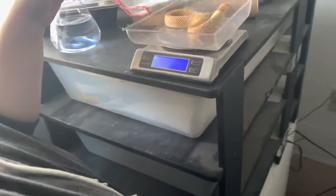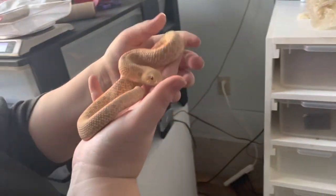I just like weighing him for funsies. He's probably at least over 100. Nah, I don't know. I'll have to see. No. About 88 grams. He's a pretty small male, and that one likes to hood sometimes. Let's weigh the little hog.